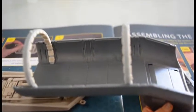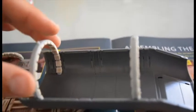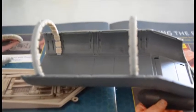So I have these 2 rings already in place, and each one goes into this little slot right here. I think I might eventually glue these into place because they don't stay in place very well, and they're kind of tricky to get into place. So maybe for added stability I will actually glue them in later, but for right now I'm just going to leave them loose as is, and hopefully they should firm up when I get the other half into place.